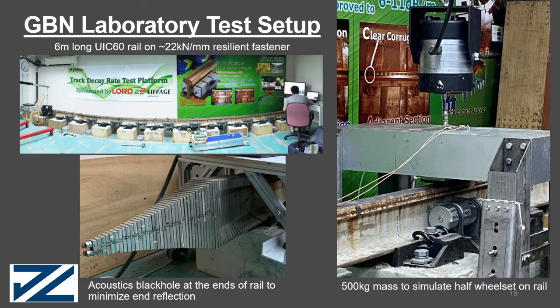We have a 500 kg steel block sitting on the top of the rail to simulate the mass of a wheel. A shaker providing a broadband excitation is directly connected to the steel block. Then the P2 resonance appears naturally. In this setup, the P2 resonance is around 47 Hz. Dampers can be installed along the rail.